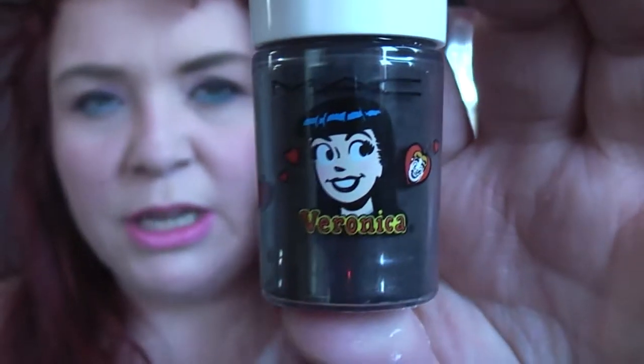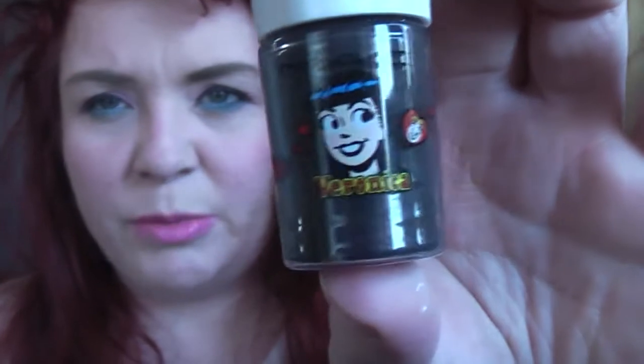I placed a MAC order and I also bought some MAC on eBay. So I'll show you the eBay item first. This is from the Archie's Girl collection and this is the Veronica pigment. I actually do have the other ones. I have all of them. Right, so I picked up the two pastels and the other dark one when the collection came out. Or no, I picked up two of them and I got one online. And then I've picked this one up and it was £8 on eBay, which was a really decent price.